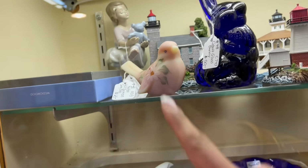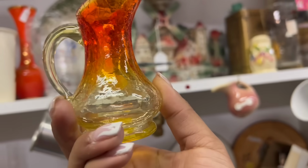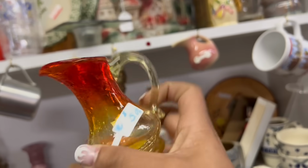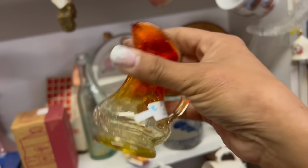Look at that bird, that's gorgeous, the Burmese. And this Kana, little Amberina pitcher, that's kind of a sweet size. And after the discount, it comes to $4. For $4, I'll take that.